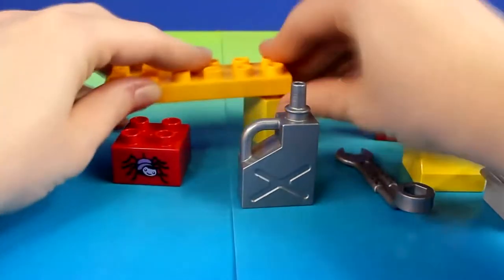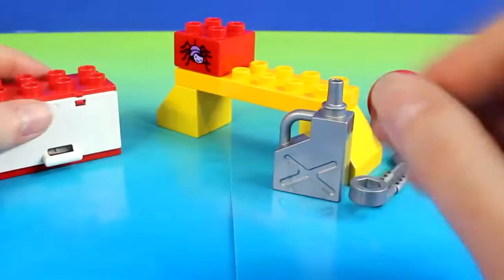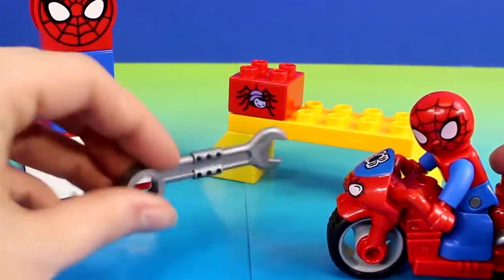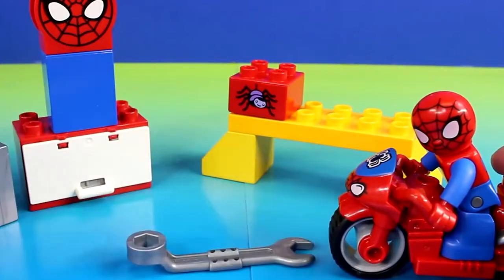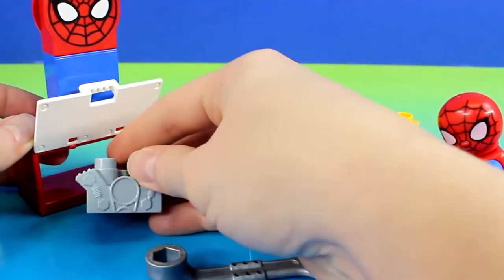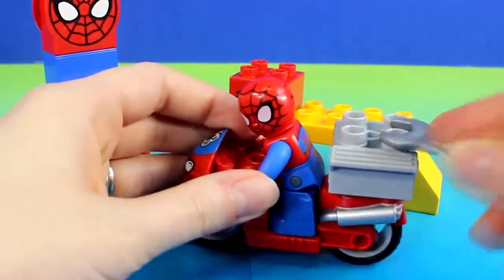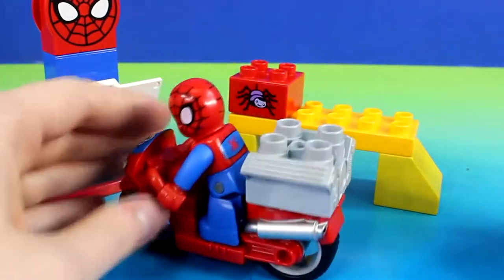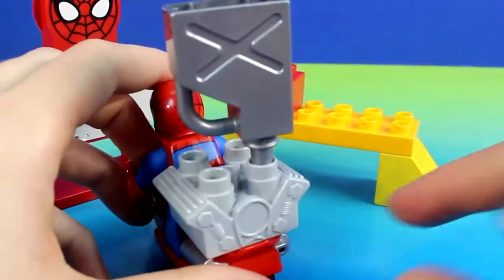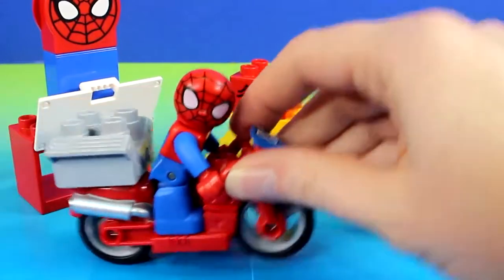Okay, now let's build his bike workshop. This is a cool bike workshop. Even comes with a wrench and a gasoline can. And if he needs another engine, he has it right here. Let's give him some gas now. There we go, all filled up. And his bike is fixed. Now it's faster than ever.